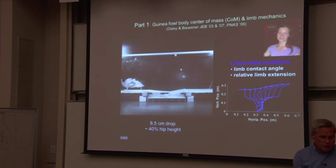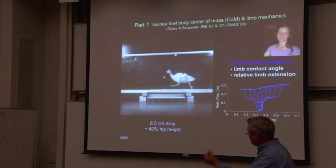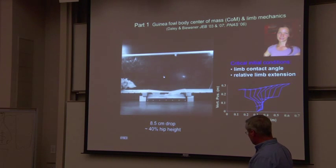But you can see that the bird does a very good job of running along and stabilizing. And I think out of 5 birds and something like 70 trials, we only had one bird that really showed any trip and fall. So there was a very stable strategy.